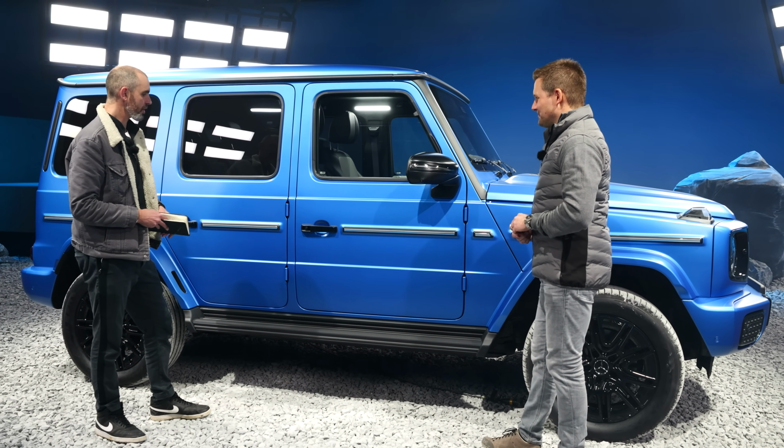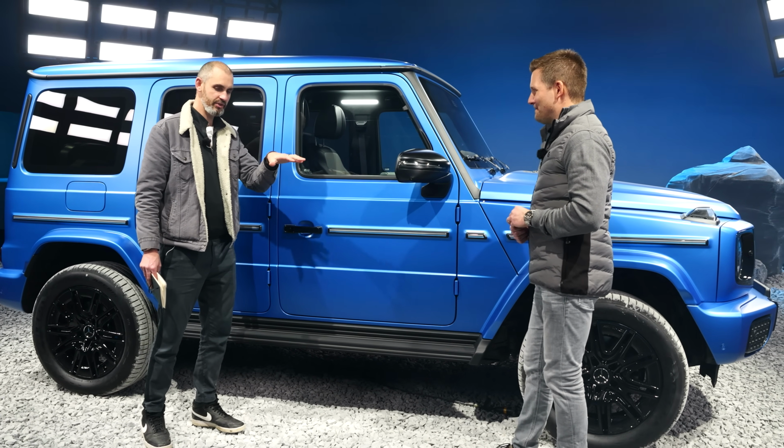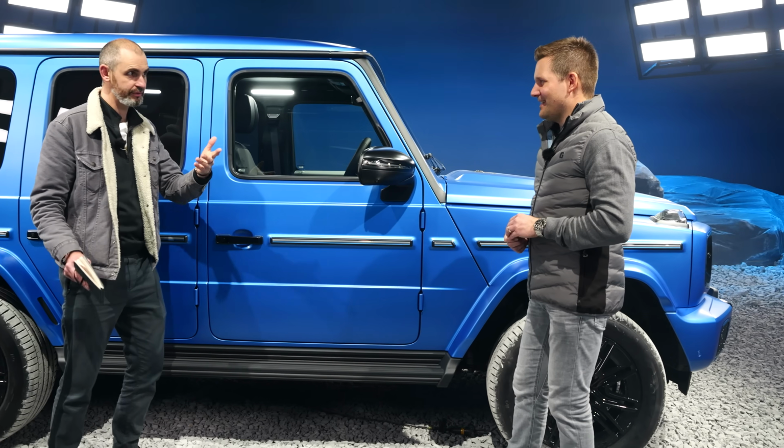Yeah, yeah. So is this the quickest G-Class that's going to be on sale, and will it be the most expensive? Can you tell me this?